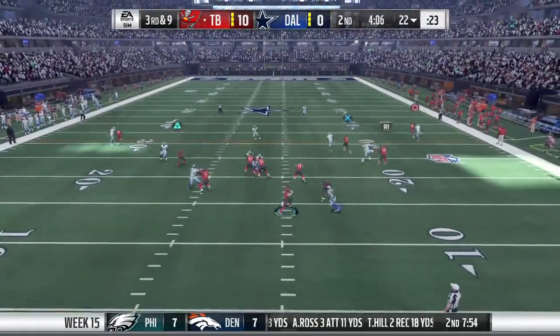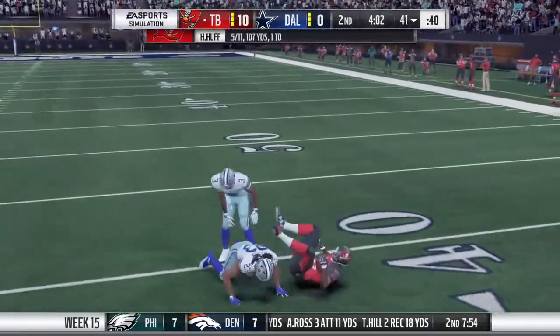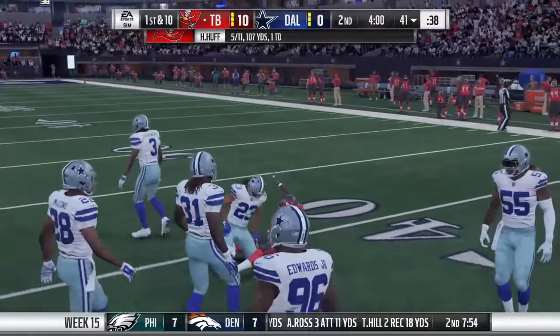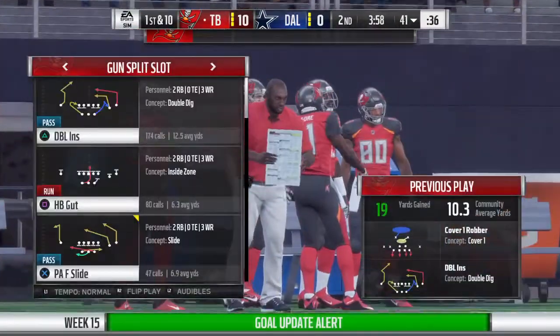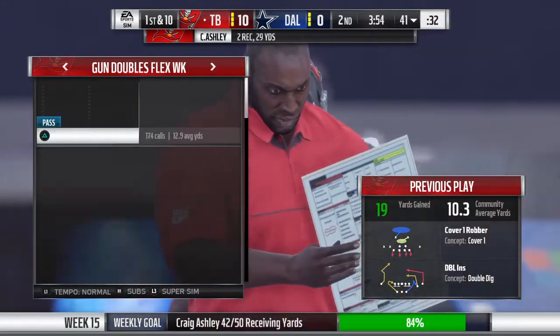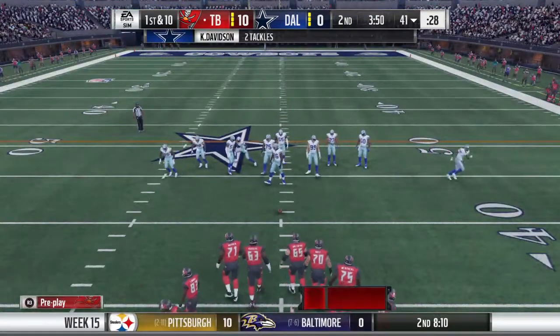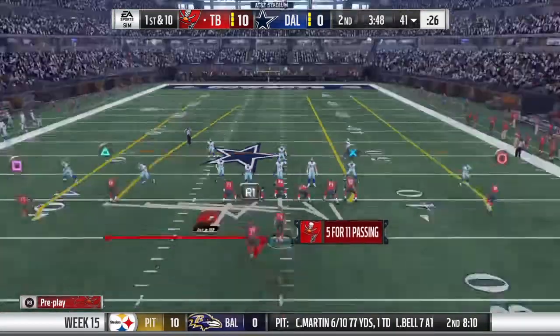To throw on third down. Huff. Going right side here, and that's complete. And he will have first down yardage as he's brought down at the 41. And the play goes for 19 yards, gives him a new set of downs. Clock running, under 4 to play now as they come up on 1st and 10.